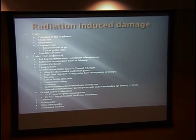And then later changes, you get lid hyperpigmentation, you get changes of the lid, such as ectropion and entropion. You can get punctal occlusion, lymphedema, and then the keratoconjunctivitis sicca, which is what our patient has been having troubles with, and corneal changes. And this results from a multitude of things. You get atrophy of the lacrimal and meibomian glands or tear film.